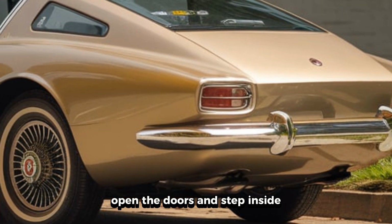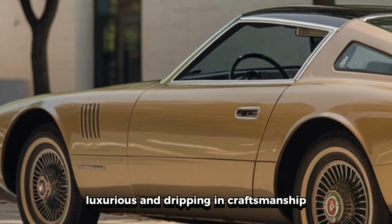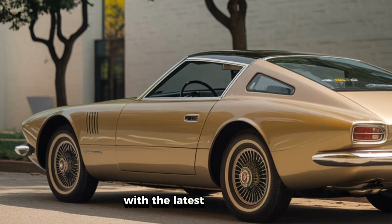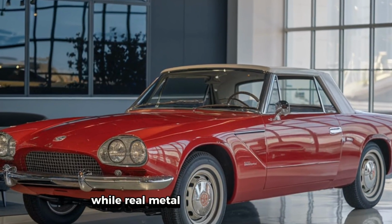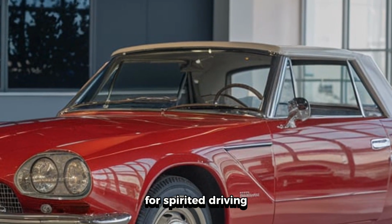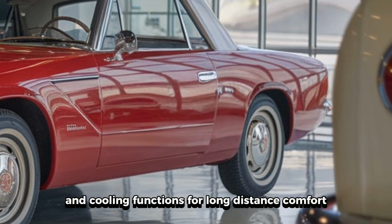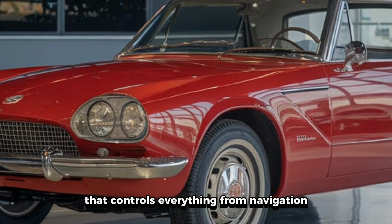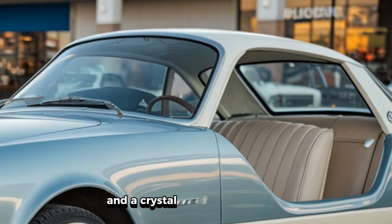Open the doors and step inside, and you're greeted by a cabin that's futuristic, luxurious, and dripping in craftsmanship. The interior of the 2026 Avanti is all about blending premium materials with the latest technology. Leather and suede wrap the seats, dashboard, and door panels, while real metal and carbon fiber trim add to the sporty elegance. The front seats are deeply bolstered for spirited driving but also come with massaging, heating, and cooling functions for long-distance comfort. Front and center is a massive 15-inch curved OLED touchscreen that controls everything from navigation to climate to media. Below that is a sleek center console with haptic touch controls and a crystal drive selector knob.